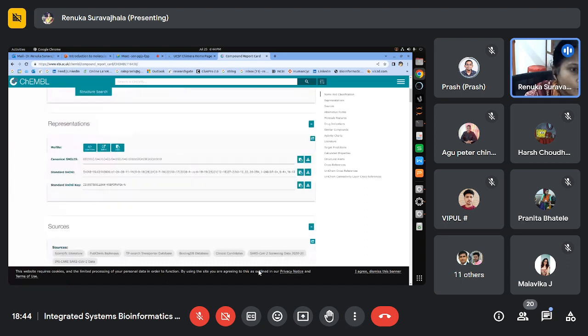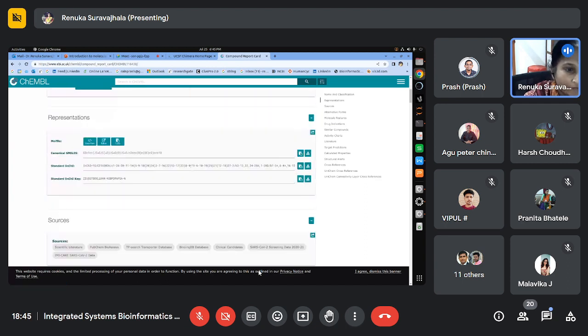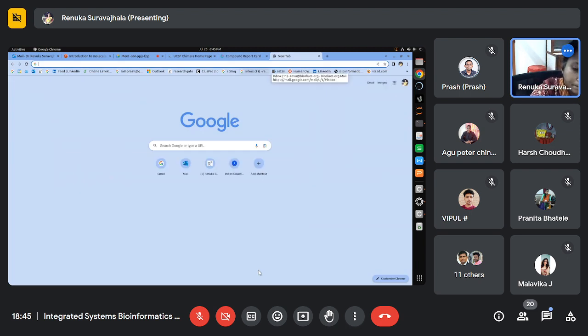And here you have different ways where you can download the structure of the molecule, either in the form of an SDF mol file, or canonical SMILES, or different forms are there. You can choose any of them, and then I will just select the canonical SMILES here, and then go with the tool I have given.